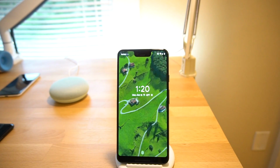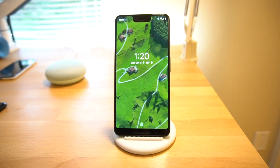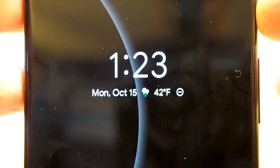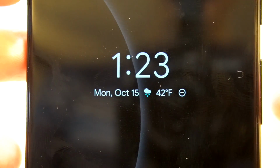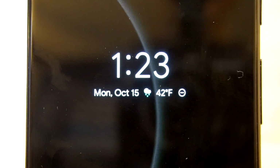Oh, and Always On Display is back. This year though, the new wallpapers shipping with the device take advantage of the Always On Display for the first time. Some wallpapers, like the moon for instance, will show a vague outline on the Always On Display. It's a nice touch, and the kind of thoughtful take on a fundamental feature like this that you won't find on many other phones.